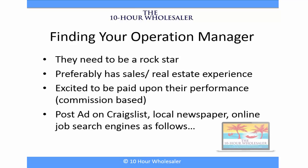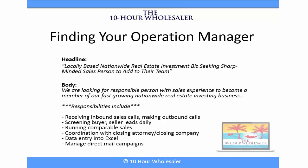In order to get one, you can post an ad on Craigslist, your local newspaper, and online job search engines as follows. Now here's the headline. You just put: locally based nationwide real estate investment business seeking sharp-minded salesperson to add to their team. Now here's the body. We are looking for a responsible person with sales experience to become a member of our fast-growing nationwide real estate investing business.